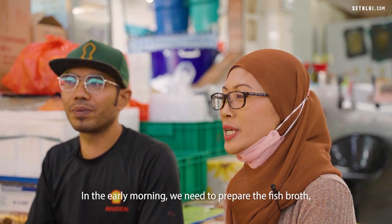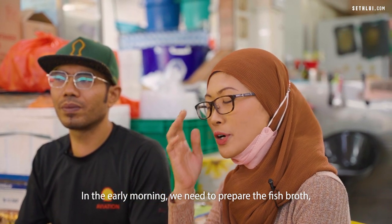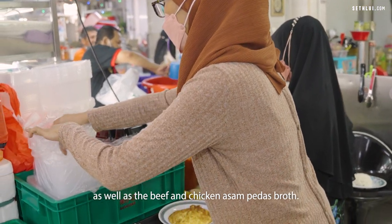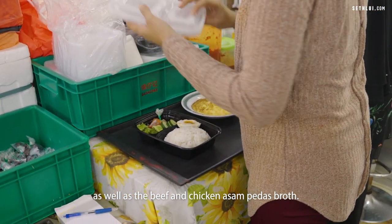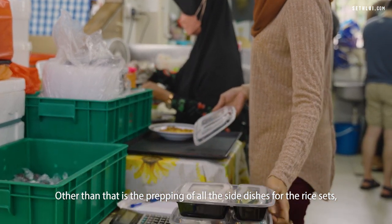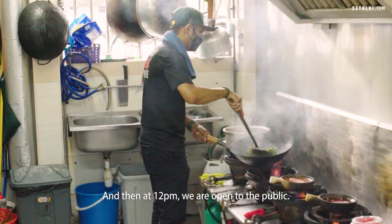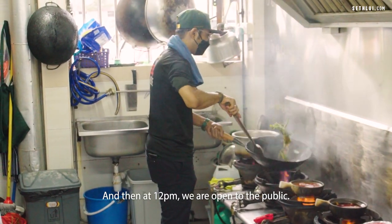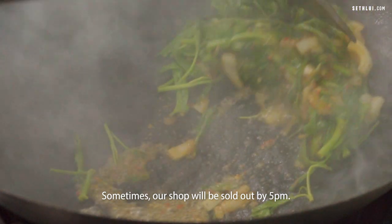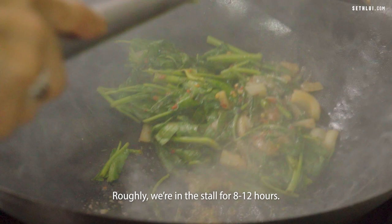In the early morning, we will need to prepare the broth for our fishes, the fish broth, as well as the beef and the chicken asam pedas broth. Other than that is the prepping of the side dishes for the rice sets. And then at 12 p.m. we will start to be open to the public. Sometimes our shop will be sold out by 5 p.m.